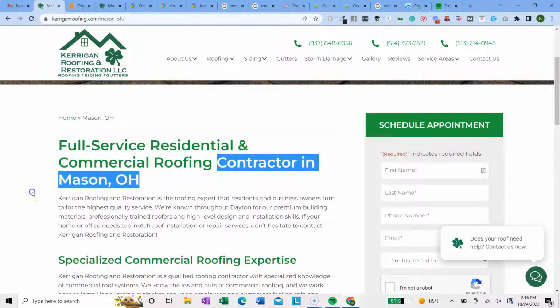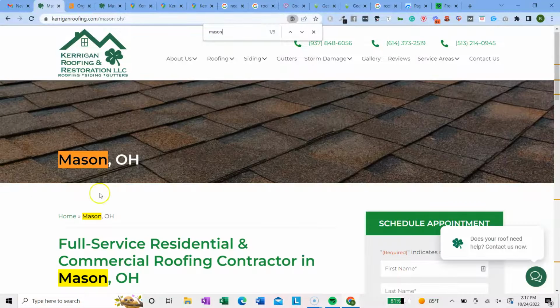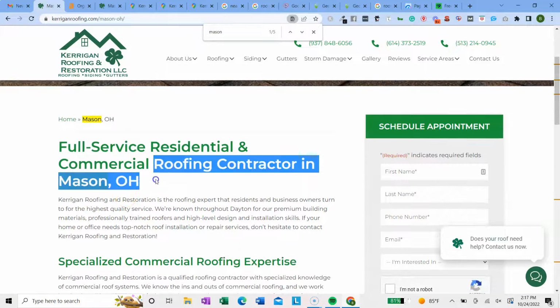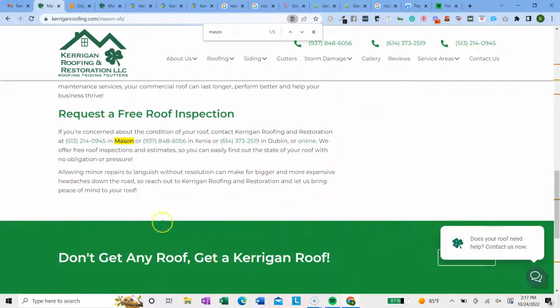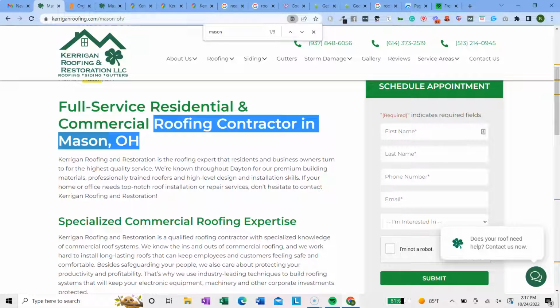content. So when I look up, for example, Mason, how many times it's used and where it's used, you have here roofing contractor Mason, Ohio. That's one really good keyword. But aside from that, you only mention Mason one other time in the content. You want to be including keywords like Mason roof repair, Mason roofing contractor, Mason roofing company, roof replacement Mason, etc.